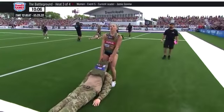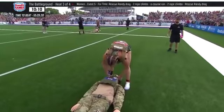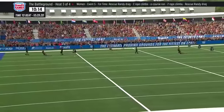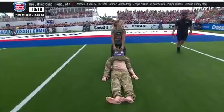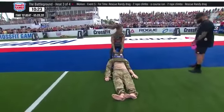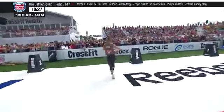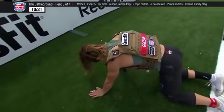Jamie Green is in the lead. Tennille Burline is starting to gain a little bit of ground. She is moving a little more quickly, but now she is breaking. And here comes Jamie Green closer to the finish line, looking like she can set the time to beat. 9 seconds to go. And Jamie Green has the top mark in event 5. Wow, but just a few seconds.